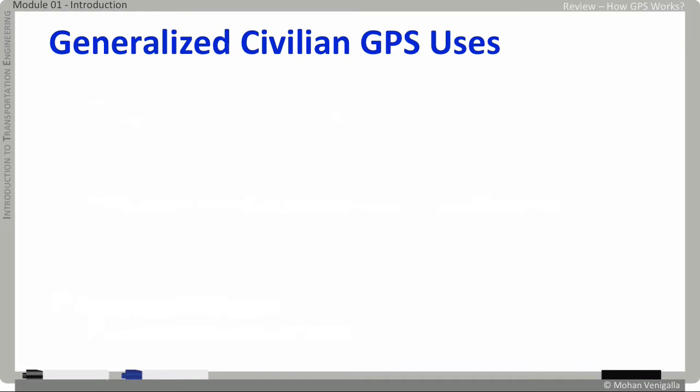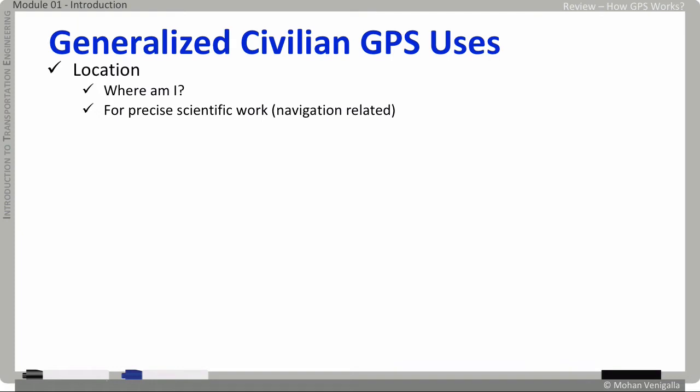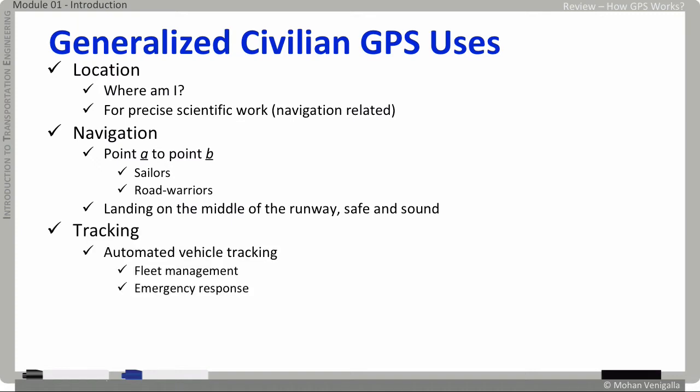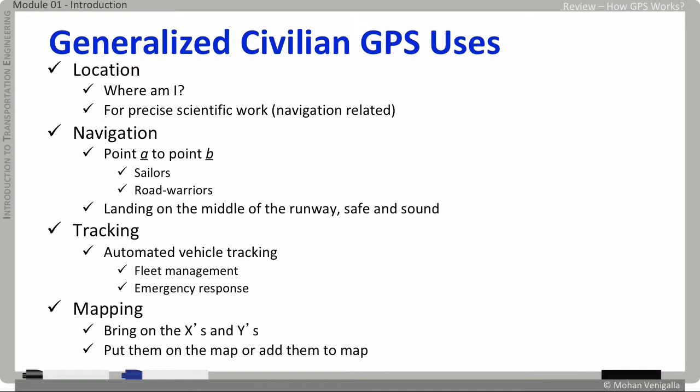So I'm going to quickly run through the generalized civilian GPS uses. First and foremost, it tells you where you are, and it's very precise for scientific work, especially navigation related. And we know navigation is not just in your car GPS. It used to be used mostly by sailors and airline pilots, who use GPS for landing and takeoff, even navigation. And you can track things, the fleet, emergency response, everything by using GPS. We know where a bus is, and you can map them just by collecting data using GPS devices, in whatever shape or form you are using.